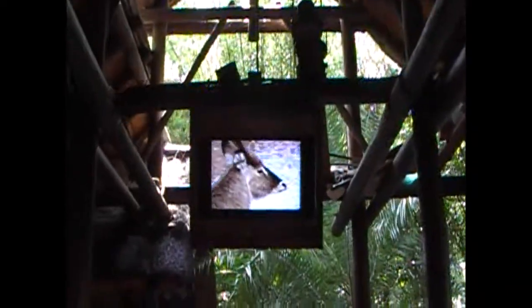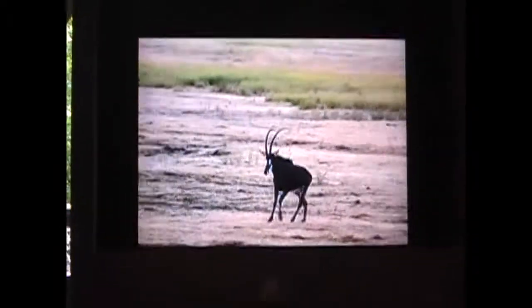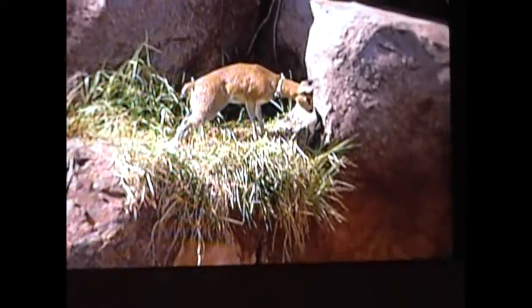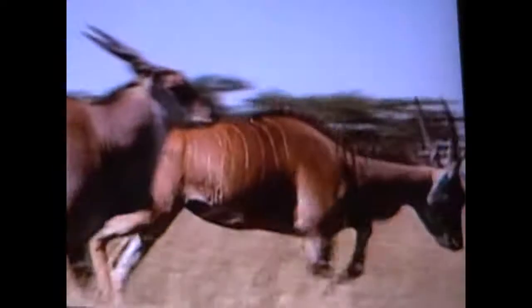Ontobok. Tweaker. Common waterbuck. Nyala. Sable antelope. Clipspringer. Scimitar horned oryx. Eland. Moral gazelle. This is Gail, everybody.